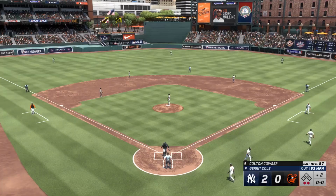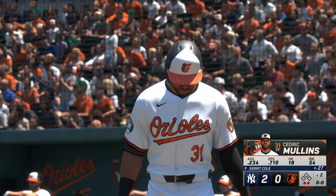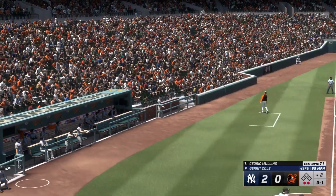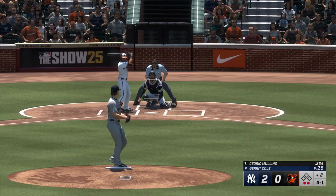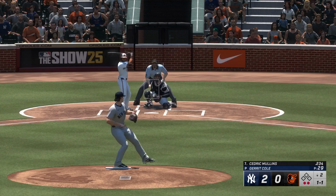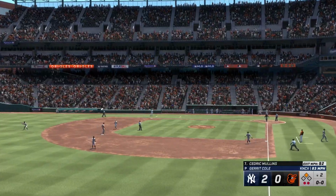Batting seventh, center fielder, Cedric Mullins. And here is Cedric Mullins. First offering is fouled off. Ball one. 1-1. That one ripped. High bounce takes it over the fence for an automatic double.